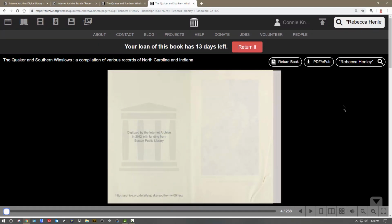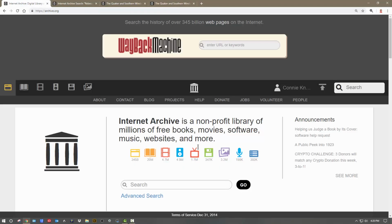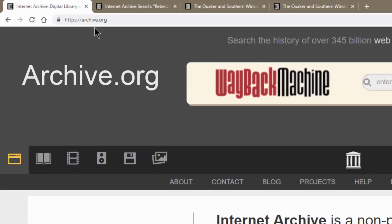I have 13 days left on this book, so I'm going to sit there and play with this book a little bit more. But there you have Internet Archive, also known as the Wayback Machine. It's located at archive.org. It's all free. Happy hunting.